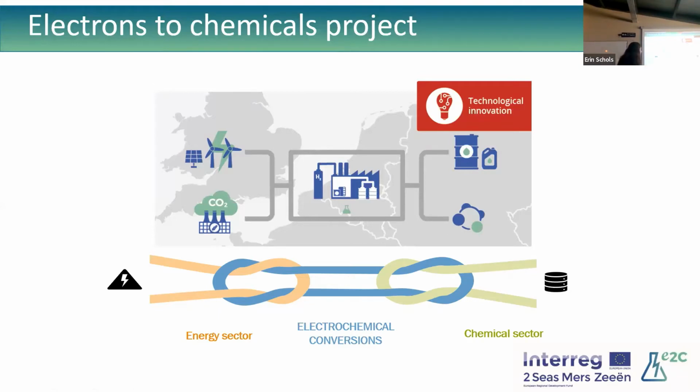In this project, we have the ambition of making this connection between the energy sector, mainly the renewable production of electricity, and the chemical sector. So, to use renewable electricity to make chemicals. For this, we chose two separate lines to address in the project. One that is going to be presented today is to make dimethyl ether, and another one is to valorize CO2 and electricity to make formic acid. I hope to invite you to an event later this year to show you the progress that we have done there.